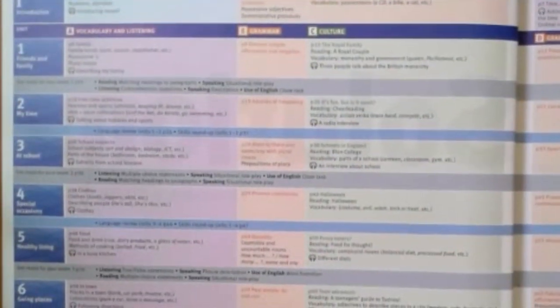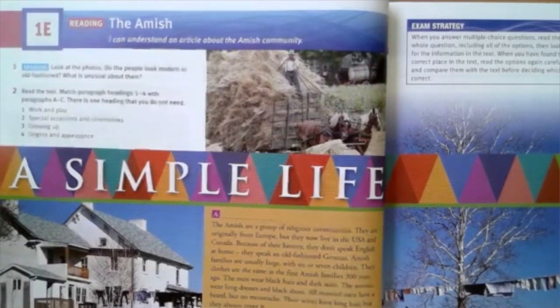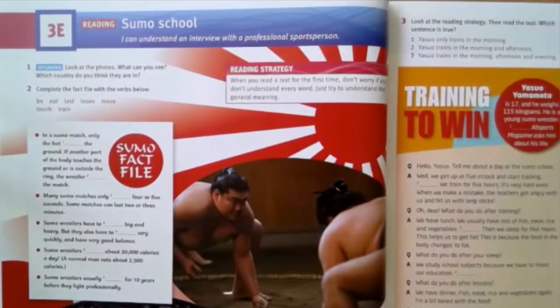Topically, the book tends to focus on somewhat obscure topics that are probably not of immense interest to most teenagers. Instead of choosing more accessible topics, the book has beginner students learning about the Amish way of life and sumo wrestling.